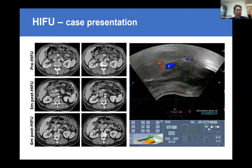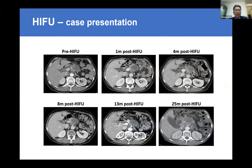This is pre-HIFU, 3 months after HIFU, and 6 months after HIFU. We can see the tumor is stable. This case is located in the body of the pancreas. This is pre-HIFU, then 1 month, 4 months, 8 months, 15 months. This case had just one HIFU treatment.